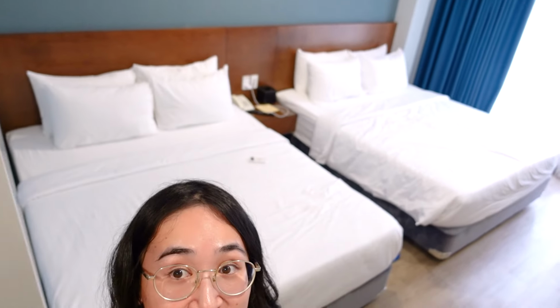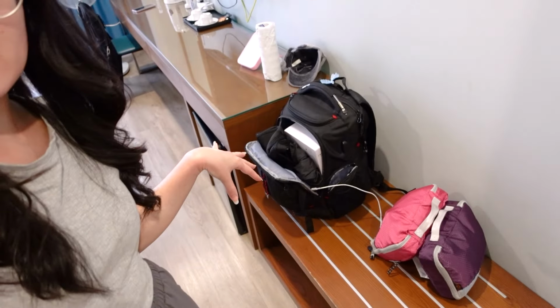It's so great for both me and Kevin. In the last hotel, we stayed in those single bed ones. They were also comfy as well, but this is so much better. So we got two here. We already set some of our stuff down, but we've got a nice long table here with a TV.